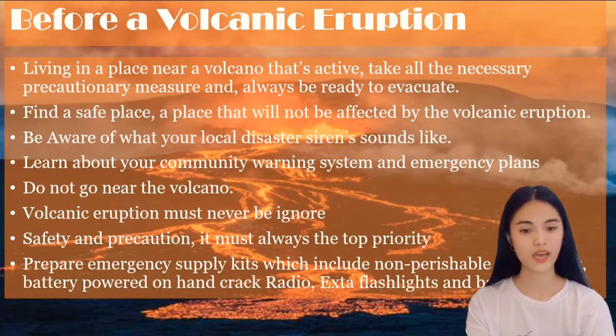Avoid driving in heavy ash. If you must drive, keep the windows up and do not use the air conditioning system. Do not get on the roof to remove ash. Stay indoors until authorities say it is safe to go outside. And prepare now.